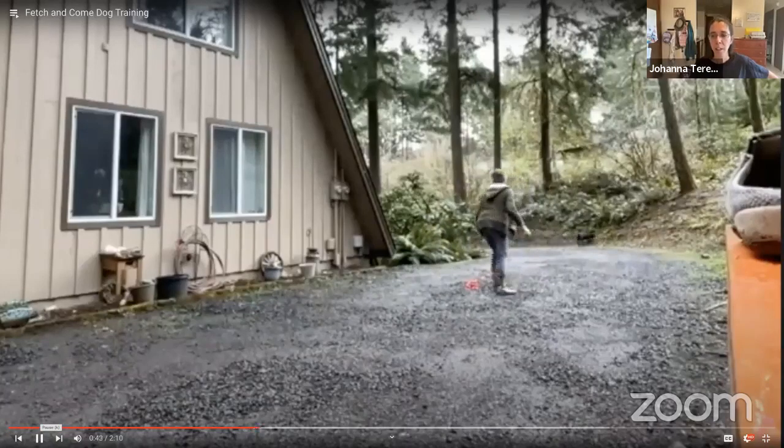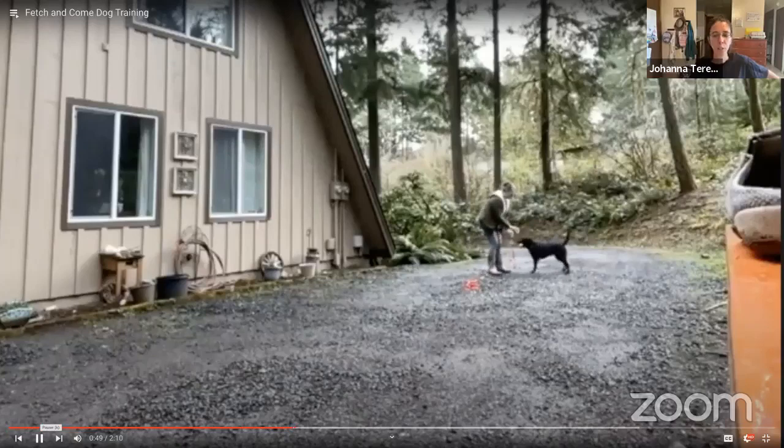And then I think over here, she gets distracted. I can't remember though. Nope, she comes. Come. So as the dog's running, that's when you could add that word, and then you're basically training them that the meaning of that word is to run to you. All right. So that's a really good way to train your dog to come really well off the leash.